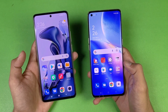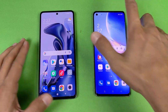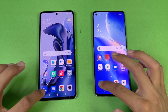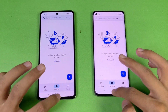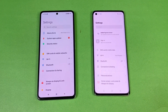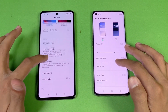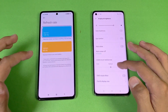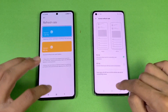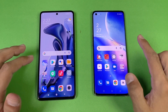Now let's see apps opening speed. Everything's closed in the background, no application is running in the background. Also we have the same Wi-Fi network on both phones, and the first application we have is the phone dialer, that is very similar on both phones. Now let's see settings, that is also very similar. So now let's go to the display on both phones. Let me show you the refresh rate, and you can see we have 120Hz refresh rate on the Xiaomi 11T, while on the Reno 5 Pro we have 90Hz, and that's really disappointing. We only get 90Hz in this price range.